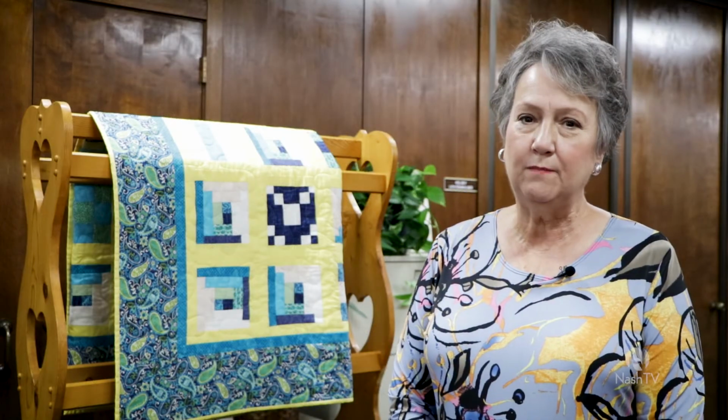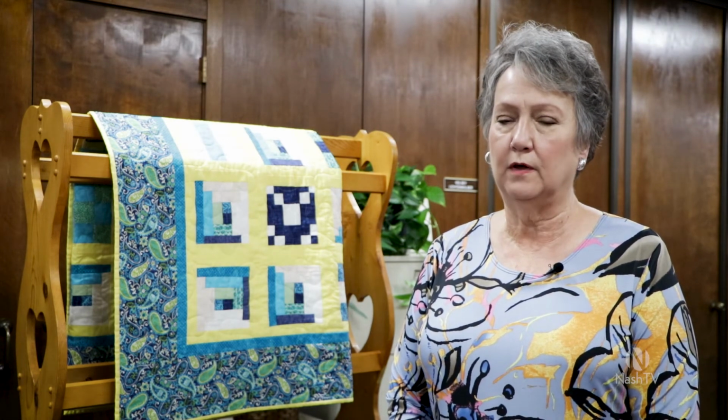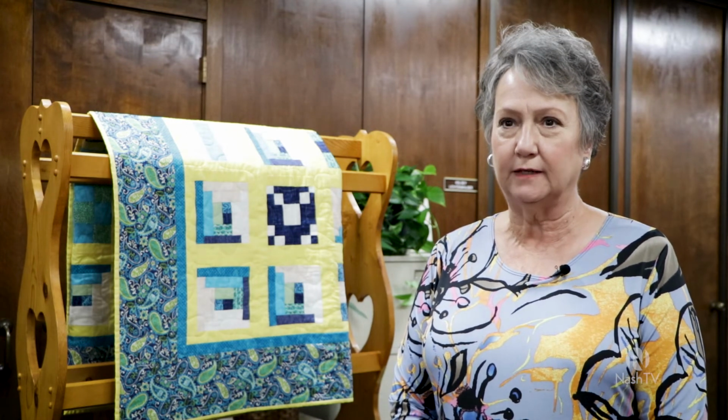I really hope people will come out and support and buy the tickets to support the 4-H clubs for their benefits. We really would appreciate it. For more information about our beautiful quilt and the quilt raffle, or any 4-H clubs that you might be interested in, you can call the Cooperative Extension at 459-9810.